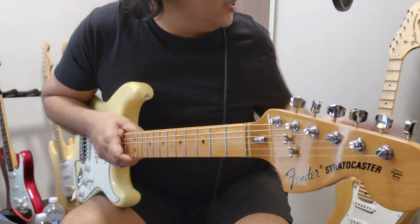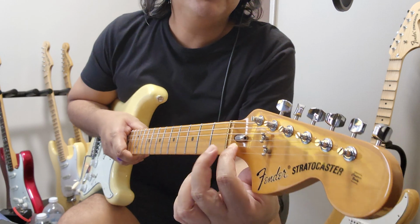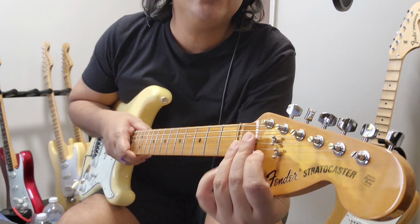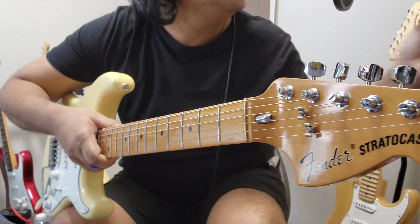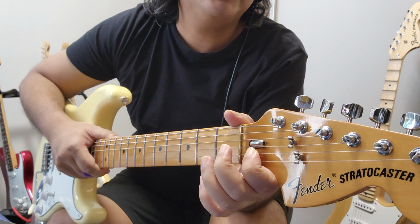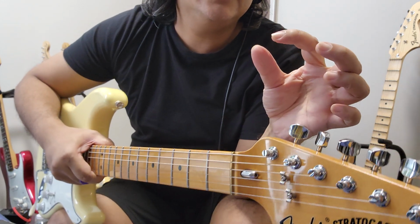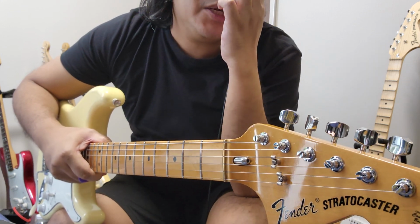Difference between the made in Japan 70s style, they have that very long extra drill hole on the headstock. This is Fender Mexico, and it doesn't have it. See, it doesn't have it. Plus the bullet truss rod adjustment nut is the same as the USA one. This one is Mexico, same as the USA one.